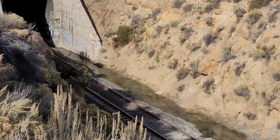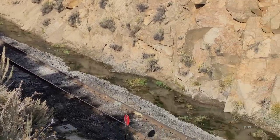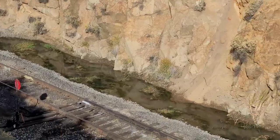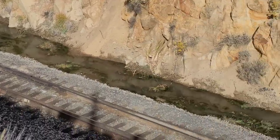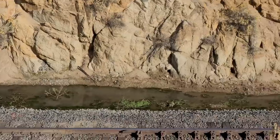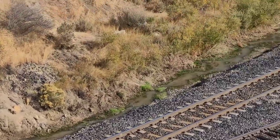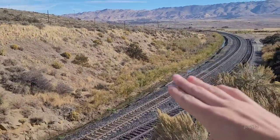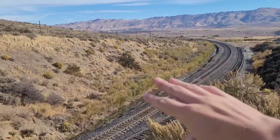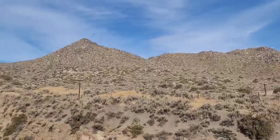Take a look at all the water coming out of this tunnel. This whole place is so dry, in a severe drought, most of the surrounding area is on fire. But yet this little bit of water you're seeing here trickling out of this tunnel, it's keeping everything right here green along it. Everything else is pretty much dead.